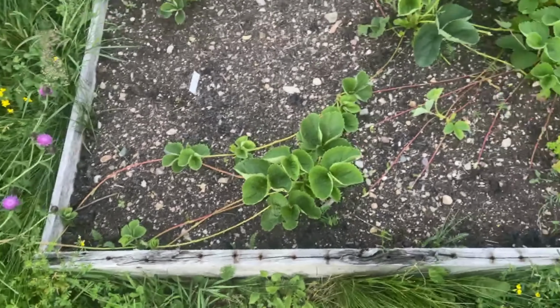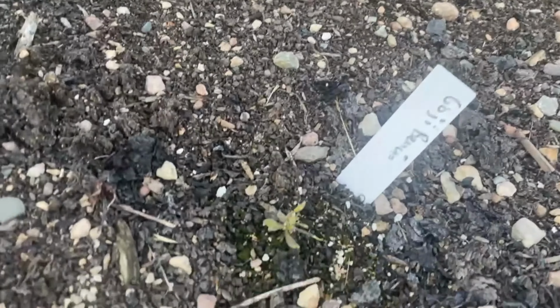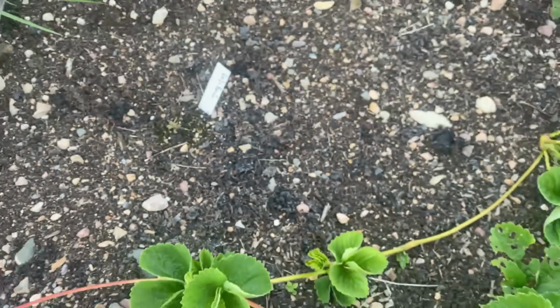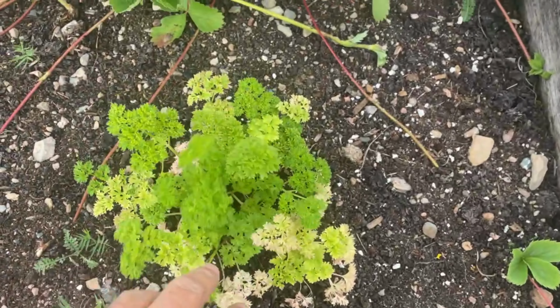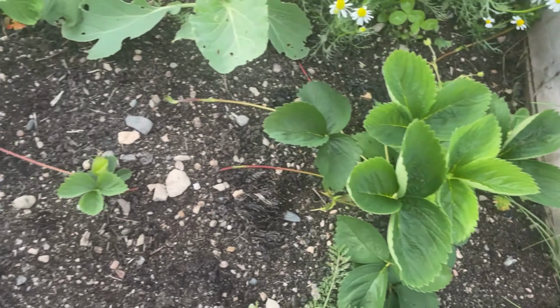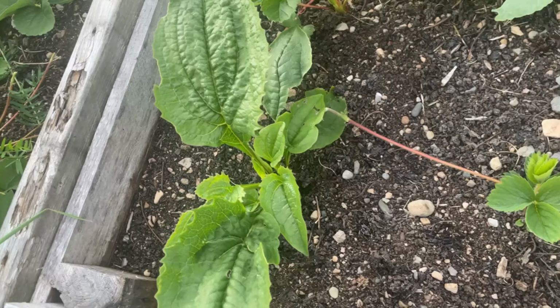This here is my second strawberry bed. I have goji berry that Annie from Back to Basics Homestead gave me at the conference in Ontario. As you can see, it's not doing so well, but I'm leaving it there anyway. Right here I have parsley. It's been like this all summer long. I have this year some more strawberries. This year I think it's an Echinacea plant, if I remember correctly.